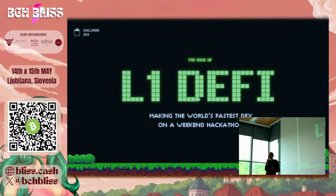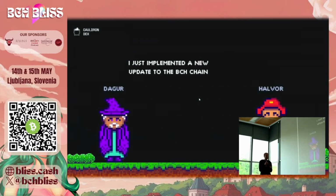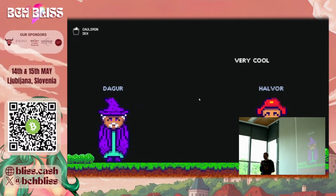So let me take you on a small journey on how Cauldron came to be. First we have to rewind the clock about 1 year back. And I had recently added cash token support to Bitcoin Unlimited. I didn't add the upgrade, but I did it to Bitcoin Unlimited. And I went to my friend Halvor. He's there. And I told him, and he was like, very cool.